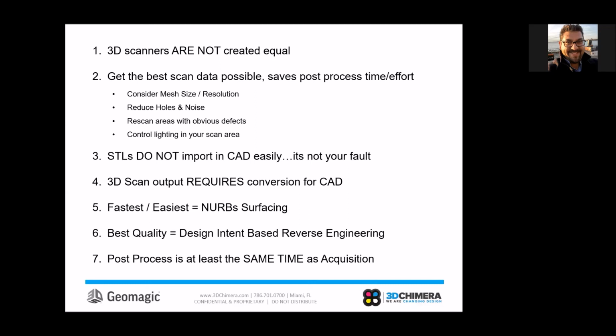Third, STLs in general don't import super well into most CAD systems, and that's not your fault. Sometimes people feel like they're doing something wrong and they search the internet. Looking at an STL file, it is super easy to create from CAD, but it's super difficult to import in. That is normal and predictable, and it happens to everybody.